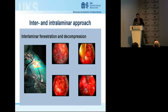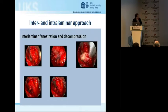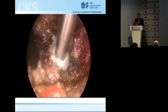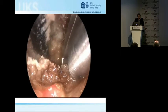The intraoperative view is usually very, very good when you use HD scopes. And this is an example of a discectomy, but this is exactly the same with a decompression. You can do this with a 1 centimeter skin incision. And this is an example of a case of lumbar canal stenosis decompression.